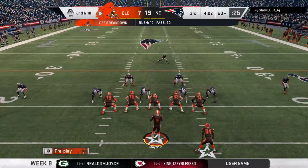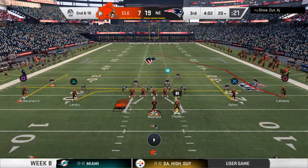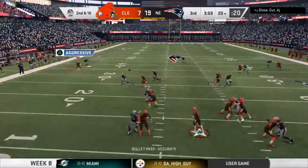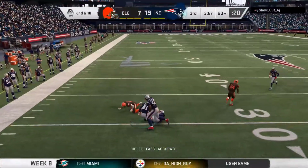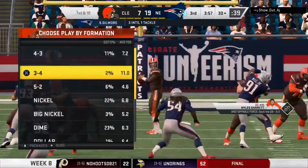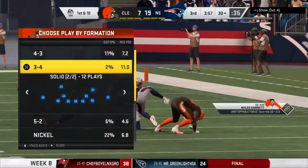After the incompletion, here's second and 10 from the 20. Here we go. Throwing, Mayfield. And now here's another interception. Picked off by Stephon Gilmore. The interception woes just continue to mount.